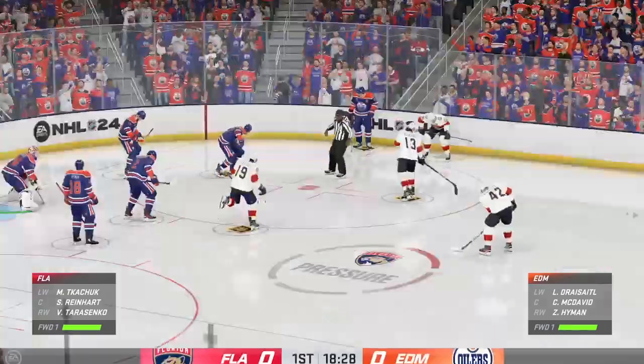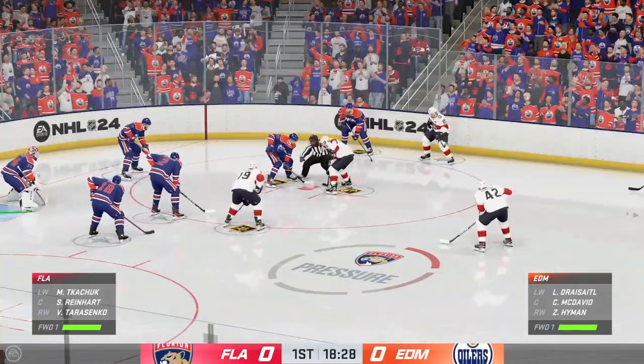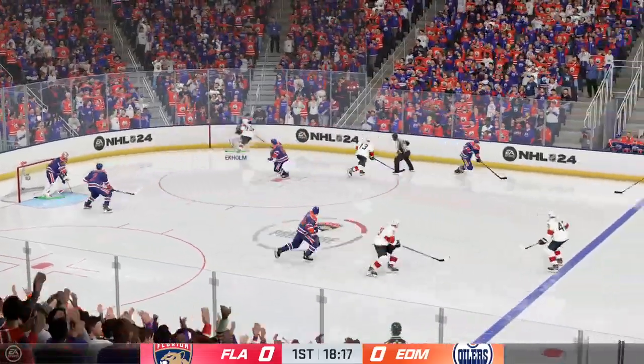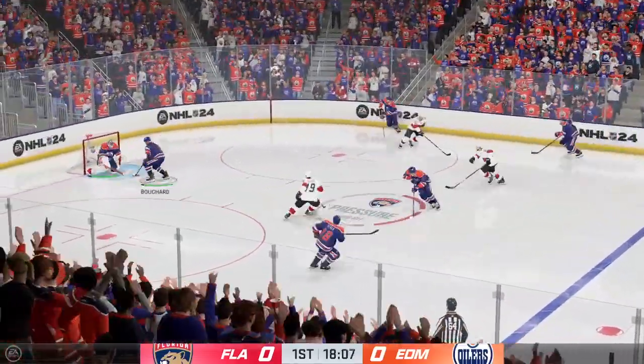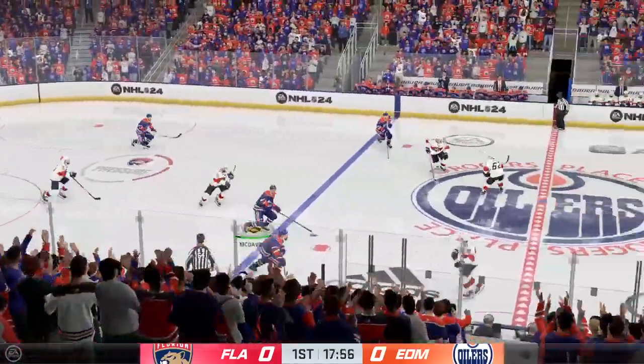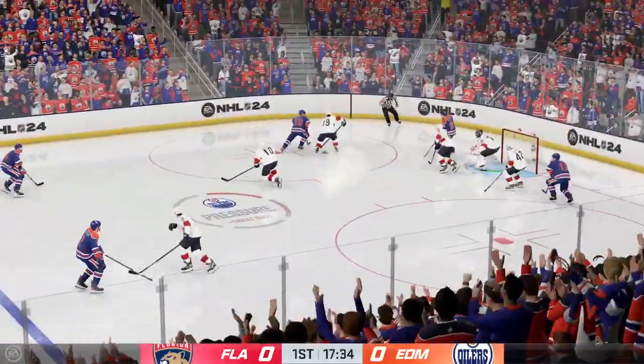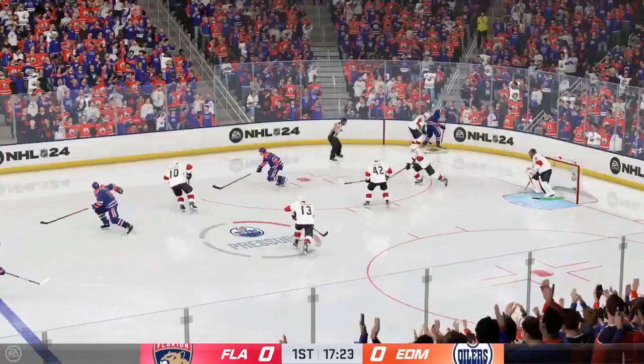Lots of time left in this period. Still looking for our first goal. McDavid's won the draw deep in the defensive zone. Moves it quickly over to Hyman. Shot! And he puts that one aside with ease.